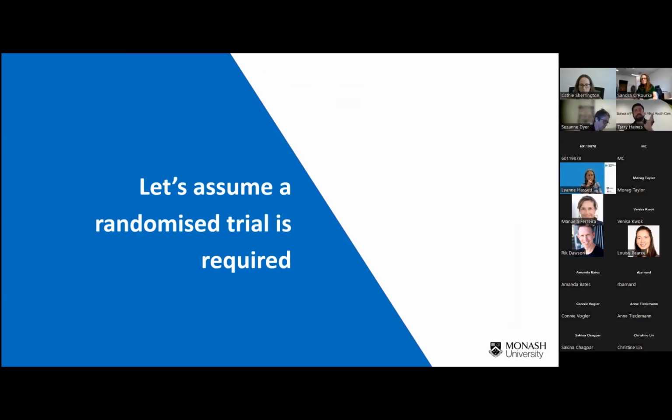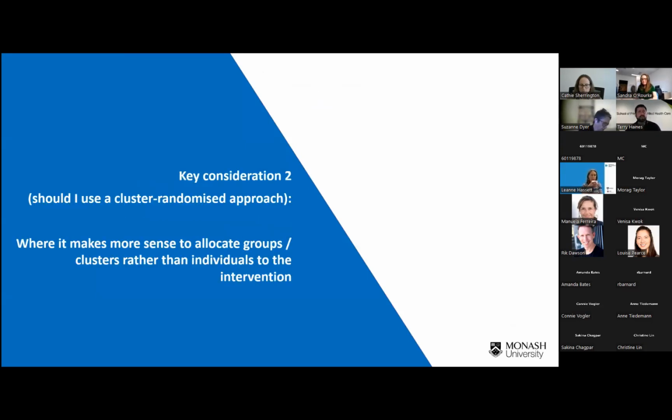So let's assume a randomized trial is required. Consideration number 2, should I use a cluster randomized approach? Well, the first consideration is, does it make sense to allocate groups in clusters rather than individuals to interventions?